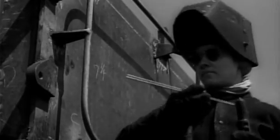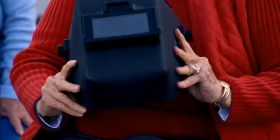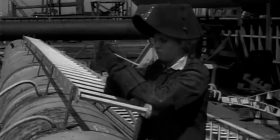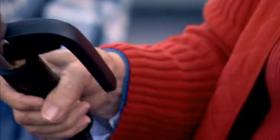You had a kerchief tied around your neck real tight. That was to prevent the hair from getting burned from the sparks. And then this was the welding hood that we put on. And then this was the rod we used to weld with. And we would put it in here. You had to rotate all the time, keep it moving.